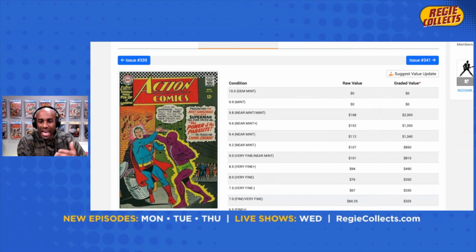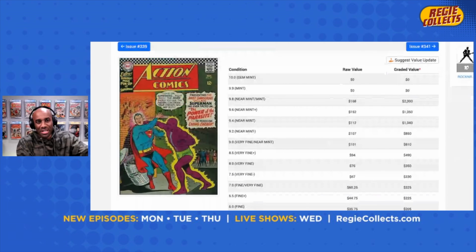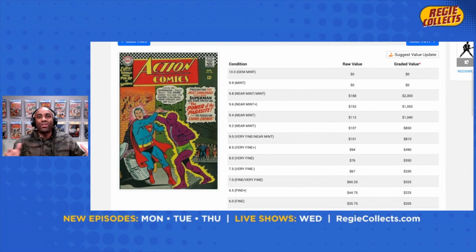So definitely a cool cover right there for DC Comics. I absolutely love those DC books with the checkerboard across the top. But where would I draw the line? Where would I draw the line in terms of, do I send this book in to be graded or do I not? That's what we're going to look at.